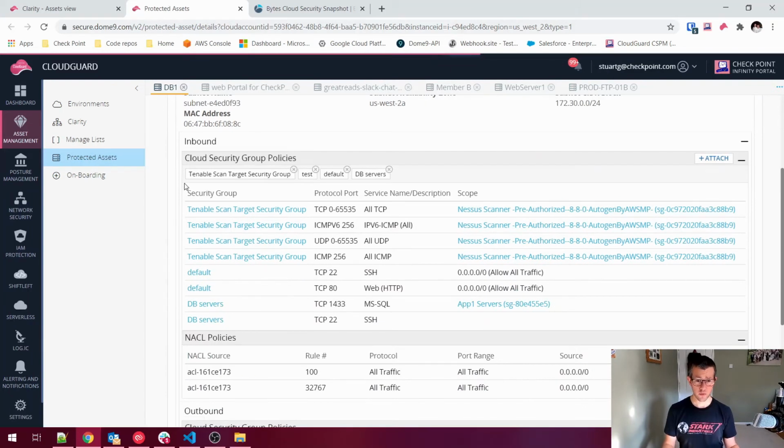So you can see here we've got our scanning group, presumably to allow automated scans to happen in the demo environment. But then we've got this default security group here, which has been applied. So if we were just looking at the security group view, we would see that, okay, we've got this group applied to it, and then we've got a database server group, which only allows the right ports for MS SQL and SSH, but someone has either deliberately or mistakenly attached the default security group, which opens up SSH and port 80 to the entire internet, which is a problem in this particular instance.